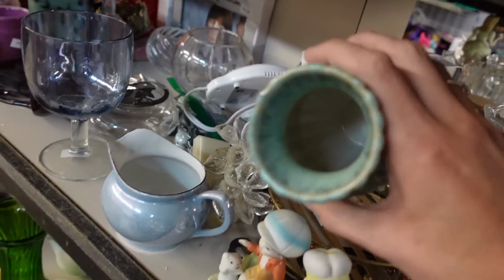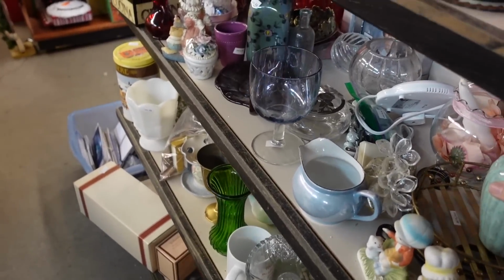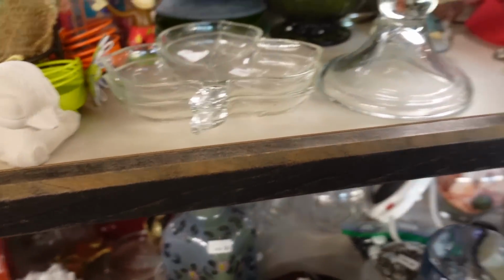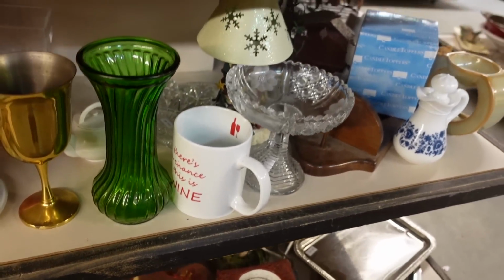This vase looked like it could have been old, but the bottom told me otherwise because there wasn't a lot of wear and it was very white on the bottom. The lusterware creamer by itself, there's not a whole lot I could do with that.